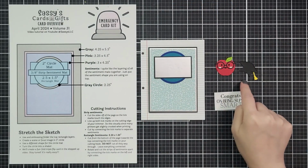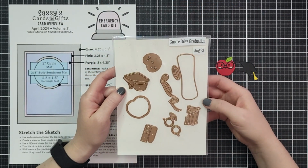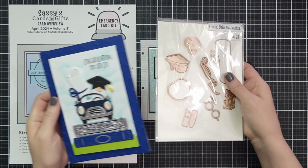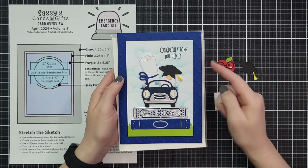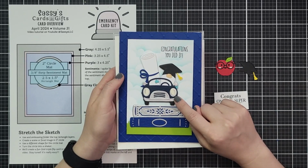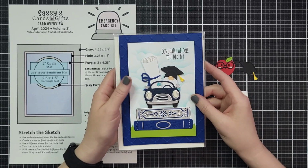To decorate my card, I have a couple pieces from the Gnome Drive graduation from Spellbinders. It also has a giant diploma that you can kind of see here, and then there's that cute little pencil. It coordinates with the original Gnome Drive that has the car and the gnome. But even if you don't like gnomes, all of Karen Burniston's critters fit in this car, along with a lot of my favorite stamped images. I've been using that set a lot.